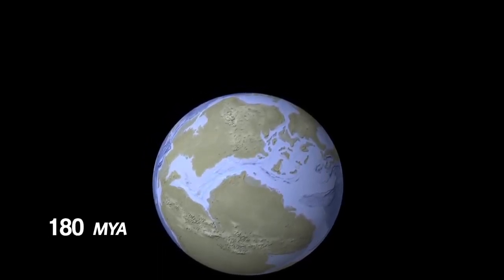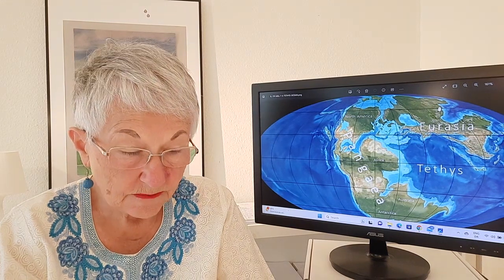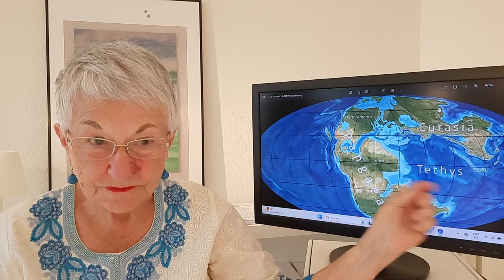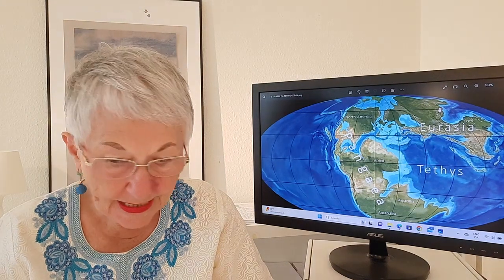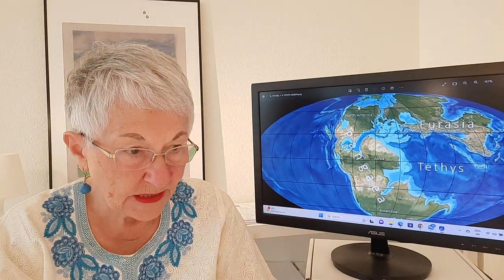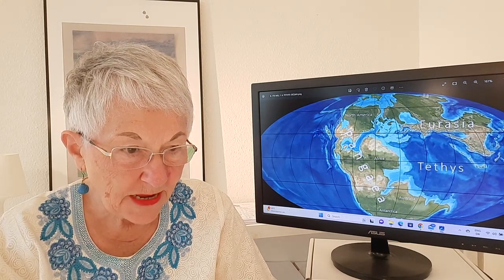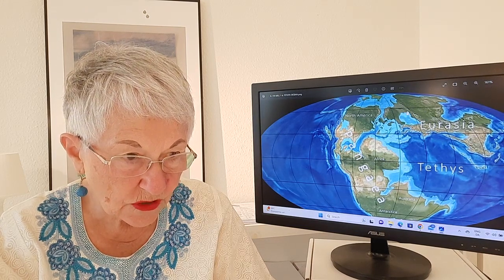We can speed up time so that millions of years flash by every second. This is the Tethys Sea, or ocean, whatever you like to call it. And this is North America. This is the Siberian plate. This is the Urals.